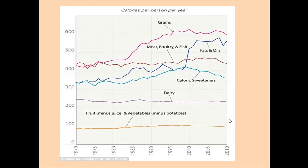This is kind of a full-blown picture, looking at calories per person per year, and we're really increasing in our grains, our meat and poultry level. If we look at fats and oils, they're going up. Sweeteners, I can't believe they're going down. And then dairy is stable, and fruits and vegetables are pretty stable there. But what we're going to go through is a report card where they actually give the population a grade as to how we're doing from 1970 to 2010. So let's go through this and see if you can have an idea of what kind of grade people would get on these.